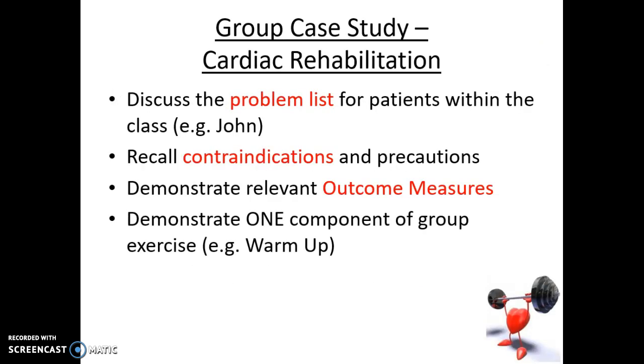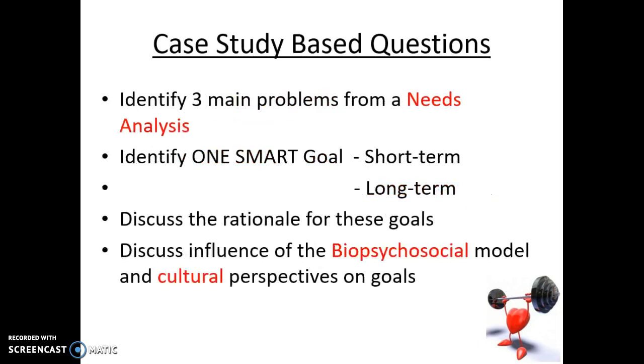So if you've got the group case study, cardiac rehab, you discuss the problem list for a patient within that group. So for example, it could be John, could be Natalia, could be Jeffrey, whoever. You can recall their contraindications and precautions for cardiac rehab. You're going to demonstrate a relevant outcome measure, and then you're going to be asked to stand up and demonstrate one component of group exercise. So imagine you're teaching a big group. You'll only be teaching one person in the exam. You could be given the warm-up, the cool-down, introduction, explanation, whatever.